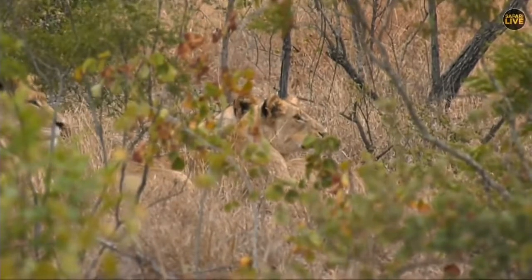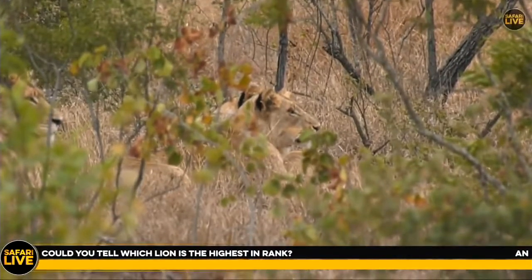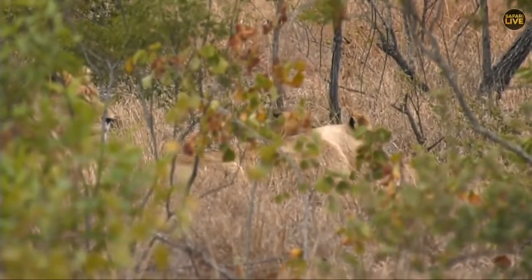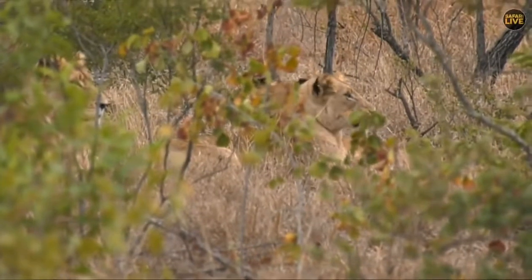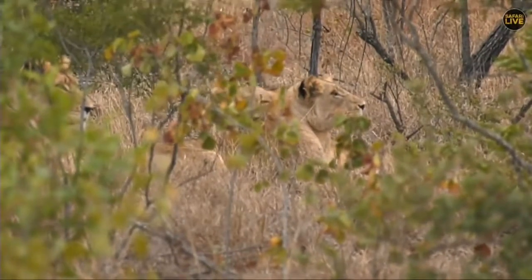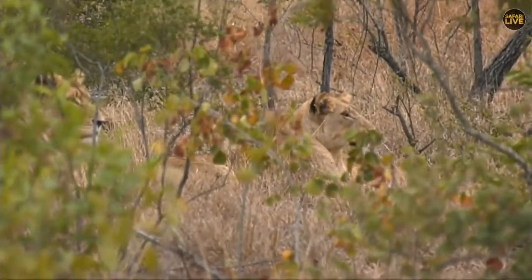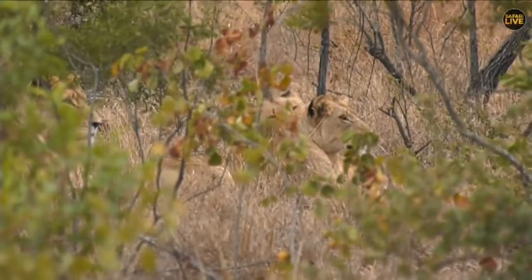At this stage, it's very difficult to tell which one has the highest rank in this family. But when going around with the same pride every time, it's easy to see which one has the most power. You can see there now, the other one is licking the other one's back. That helps a lot to create the relationship between the pride. It helps to maintain the relationship.